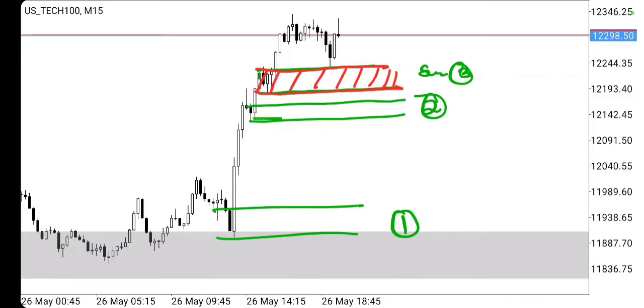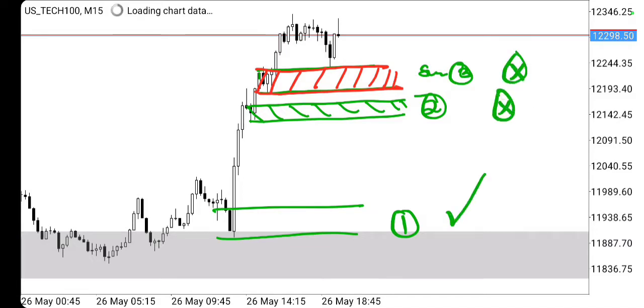And then the second one, this is one. You can see them, ne? So we do have 3 areas of support. Mara. This we can buy from, this we can buy from, this we can take. Ne?